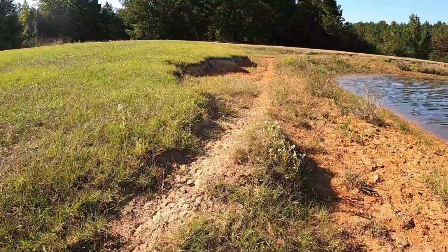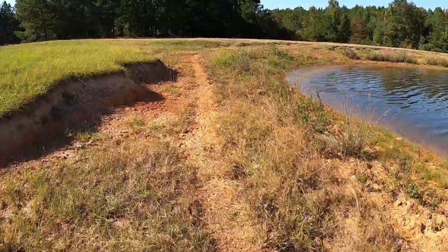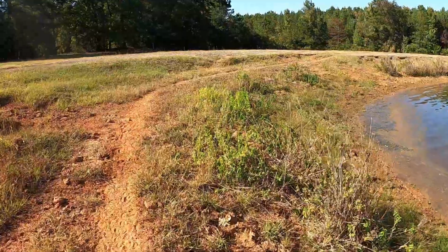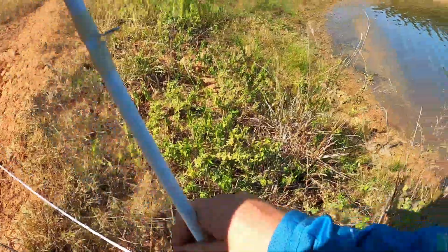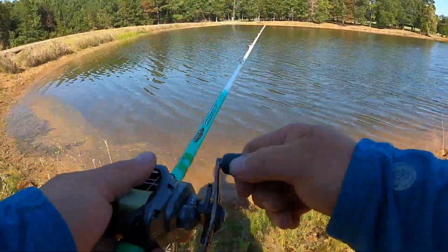So yeah, we're gonna start off in this little corner right here. I want to run that crankbait parallel to that bank. There used to be a ton of grass in this pond, and it kind of disappeared, kind of sunk down, I'm guessing. Yeah, we're gonna run that crankbait first, get a little moving bait action before we start fooling with anything else.